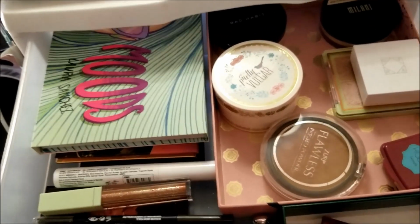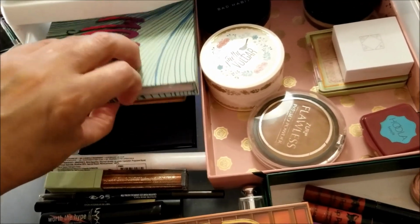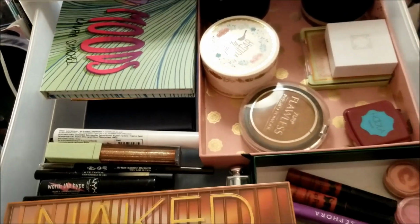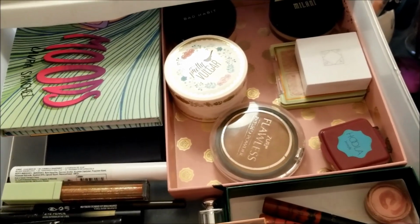But I do hope to dig into them, and I'm really excited to play around, especially with these palettes. I probably should go ahead and take this other one out. I probably won't get to it, but we're going to try. We're going to try, and so that's it. Let me get you flipped around, and we will sign off.